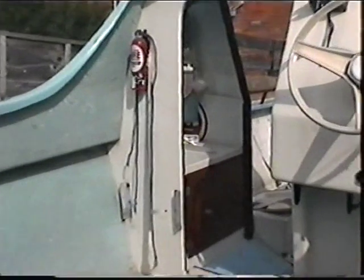There's the back of her, as I say. Just all the controls and everything, nothing's altered. The engine's still the same.